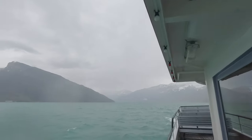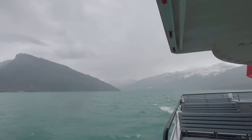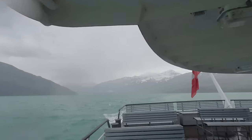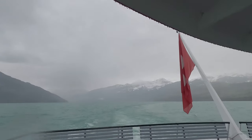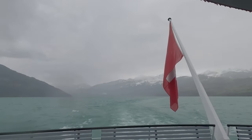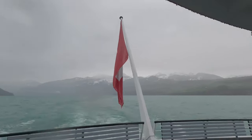As we continue our journey, admire the diverse landscapes surrounding Lake Thun. Lush meadows and dense forests carpet the shoreline, while glaciers carve dramatic rock formations in the mountains.